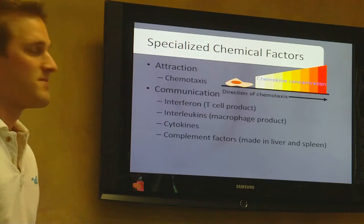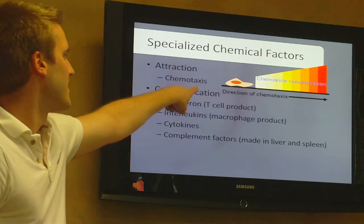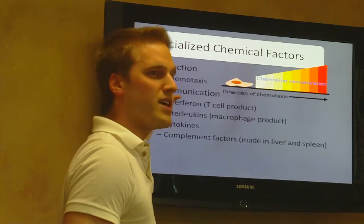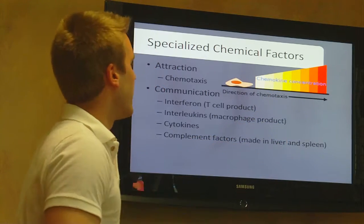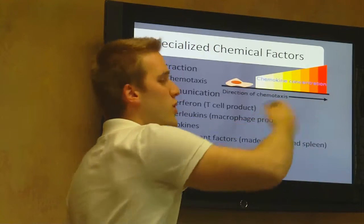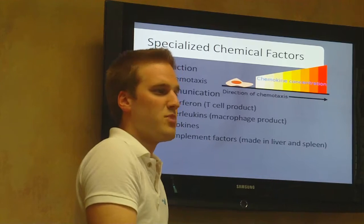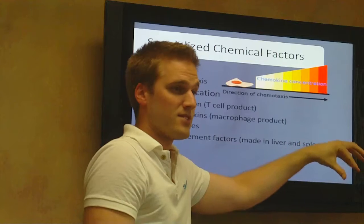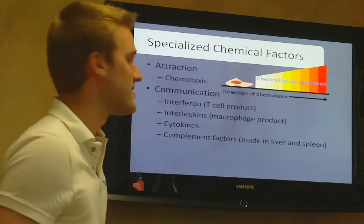Specialized chemical factors. This is a big word here, chemotaxis. We see the word taxi in here. What this really is talking about is the mechanism or the vehicle that draws white blood cells to the area where they need to be. And again, very intelligent design here, that the products of the cells going through and breaking down the infection or the area that is being affected is actually releasing chemicals that are drawing more cells to the area. So very interesting and very, very important that the body does this.